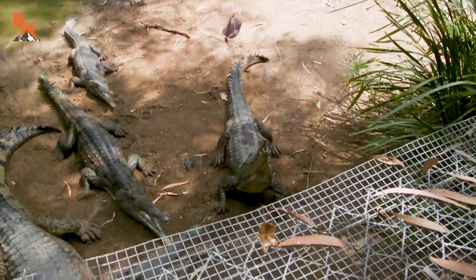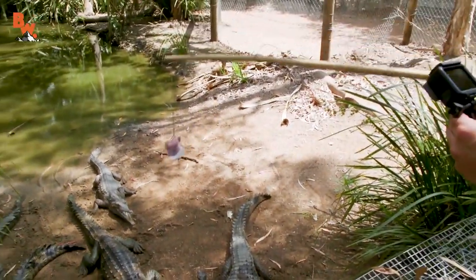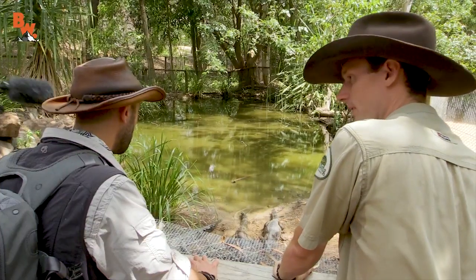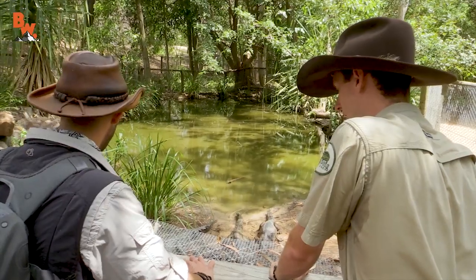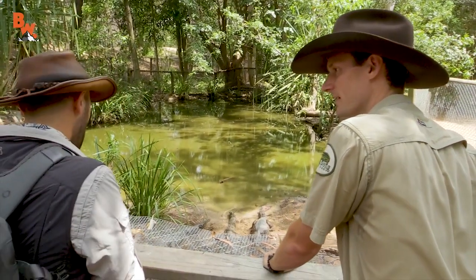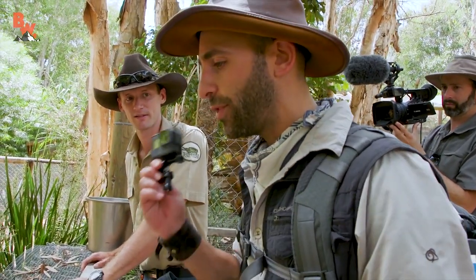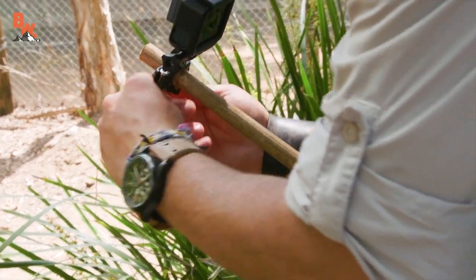So we're gonna suspend a bit of chicken off the end of a bamboo pole. Whoa, the snap of those jaws is crazy loud. We'll get them to jump for their food, effectively working for their food, and then they'll get that reward of the actual chicken today. Okay, cool. Well, what I want to test out with the saltwater crocodile is being able to film off the end of the bamboo pole with a GoPro camera. So let's test that out here and see if it actually works.